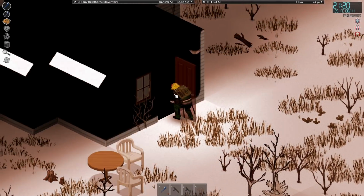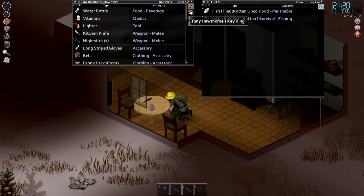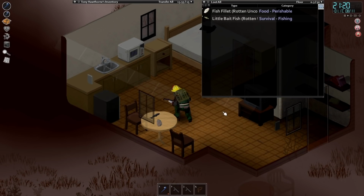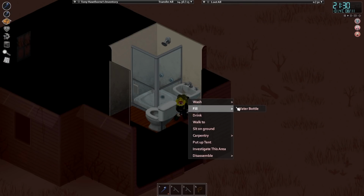Make sure we sneak. Here we're in. We do have a knife. I'm going to take the knife because we need it. A couple of you said I should have one just in case, like I want to do sneak attacks on zombies, and I think it's a good idea. Hit the pickle. Let's fill up our water.